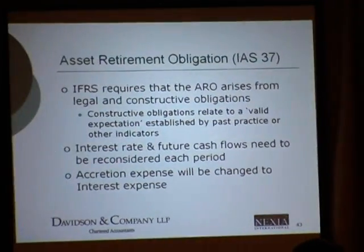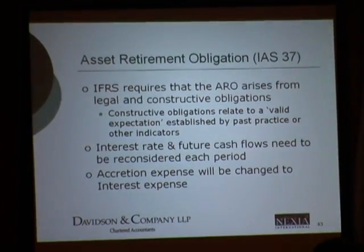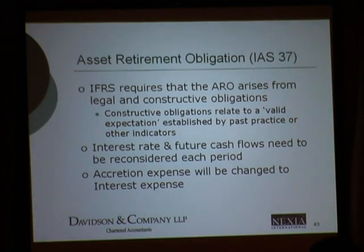For the most part, I don't think it's going to be a significant change in terms of numbers. I mean, if you think about a couple percentage interest rate change on your ARO calc, it's not going to be material. You might be able to get away with doing it annually, but it is a requirement under IFRS to consider it every reporting period. Another point is accretion expense is going to become interest expense. It's not a big change, it's just a change in terminology.